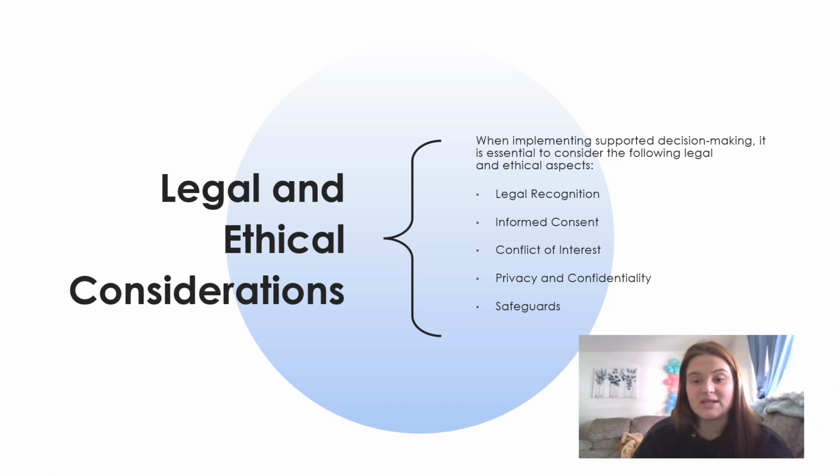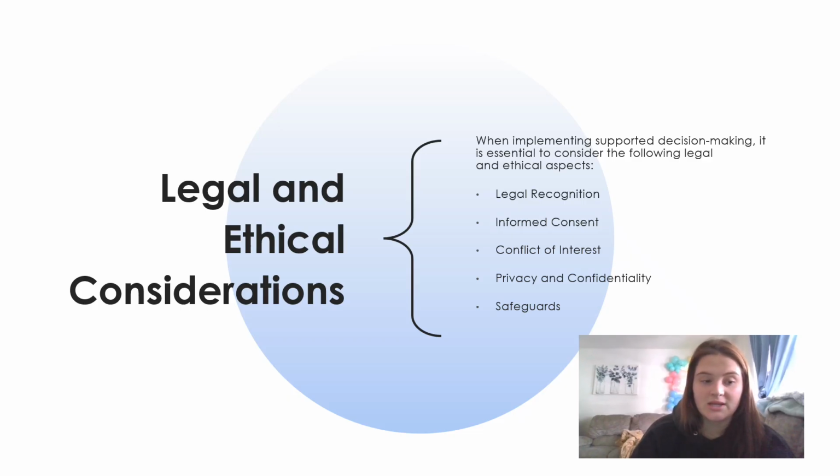Next, we have privacy and confidentiality. This is to respect the individual's right in decision-making processes. Lastly, we have safeguards. This is implemented to protect against undue influences and exploitation.